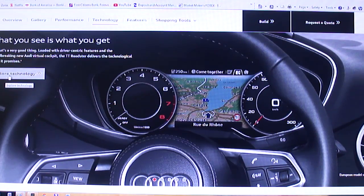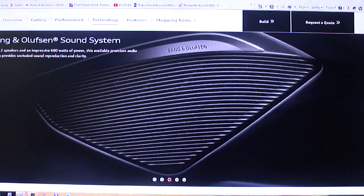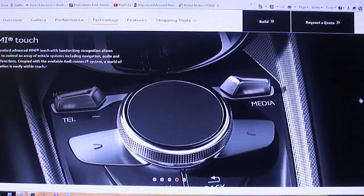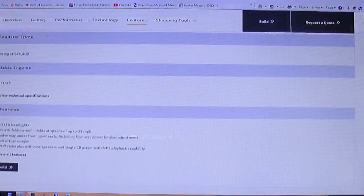Let's explore technology real quick. So you get the Audi virtual cockpit. I'm sorry, guys, I just can't pronounce this. The Audi virtual cockpit, the 12.3-inch driver-focused information display. So instead of it being on the side of the dashboard, where you have to look over, it's right in the middle, so you can look down and look up as quickly as possible to make sure that you are as safe as possible. And this car has 12 speakers with 680 watts of power. And you have the touch system, like in the BMW in the last car, and the dual side assistance.